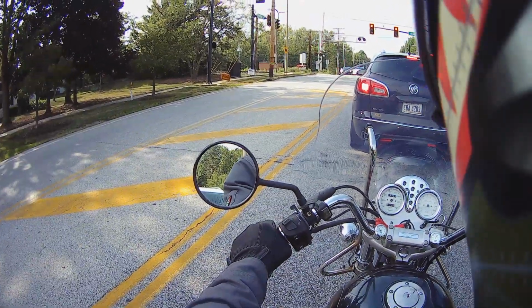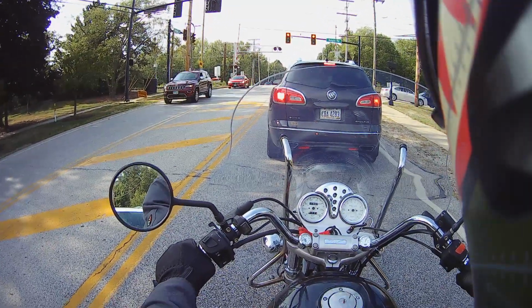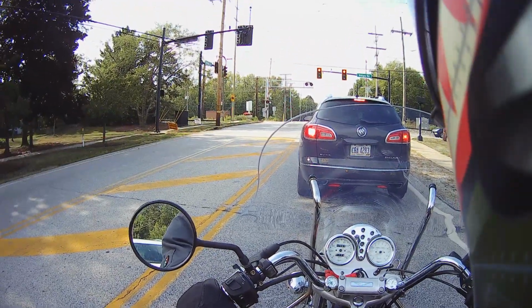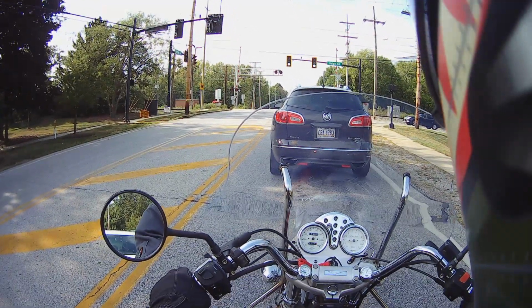Hopefully you guys can hear that motor a little bit. It's definitely a V-twin. See that? The bike shifts to the right because it is a V-twin that's mounted across the frame rails. Shaft drive out the back end.